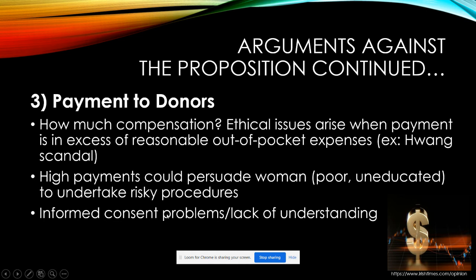And so informed consent problems, lack of understanding, a lot of women who might be poor, uneducated, the motivation and reasons for the money, and they might not understand how risky the procedures can be. These can all be very negative side effects.